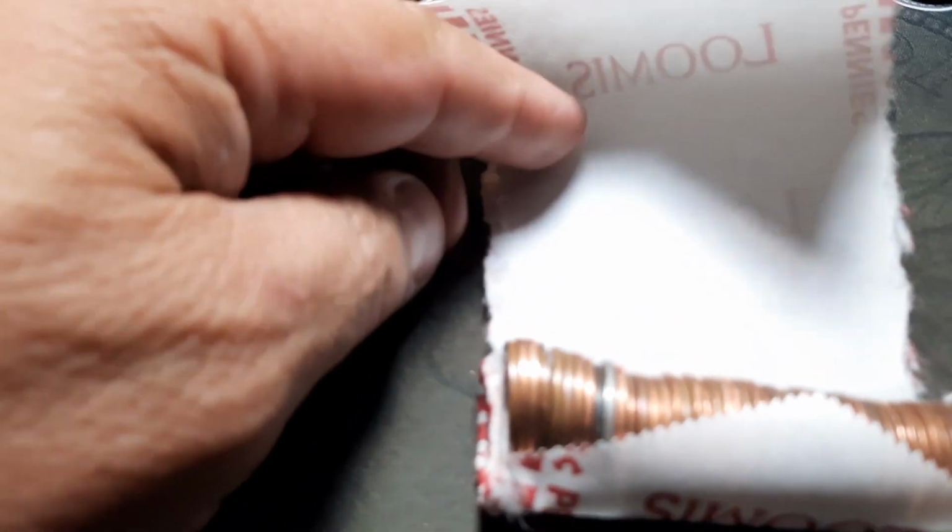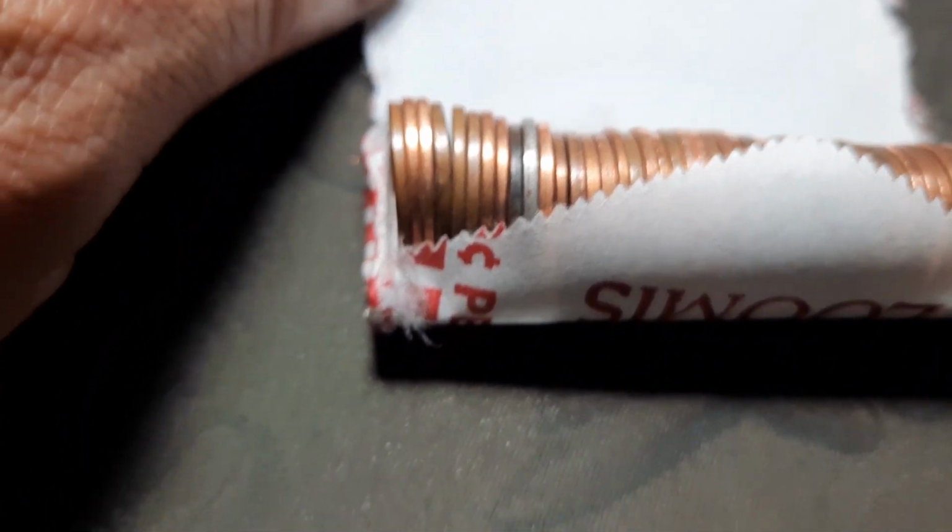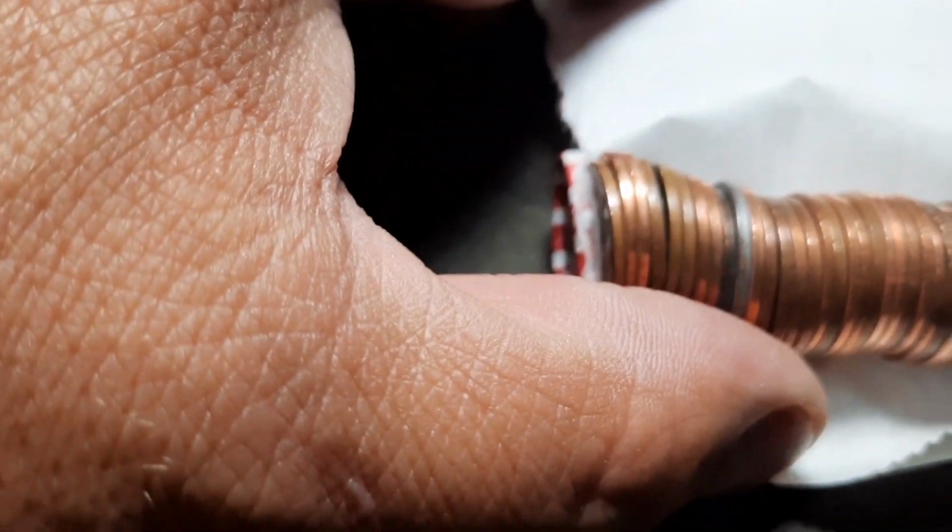Roll 45. I just peeled this open, and look at that edge. This has only happened 2 other times, if that's what I think it is. I think that's going to be a steel cent.